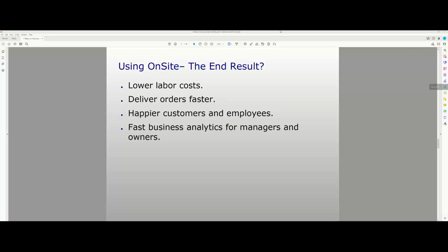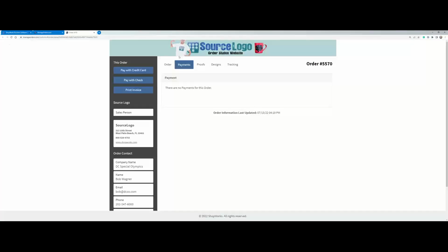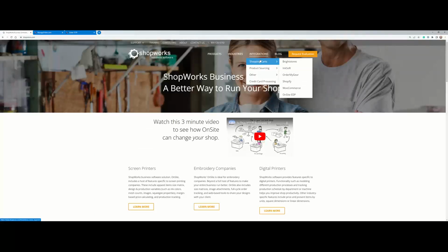Let me tell you about some of the other cool on-site features that we have. I'm not going to show you those today, but I want to tell you a little bit about them. You don't have to manually enter orders in on-site. We are integrated with many shopping carts. In fact, if you go to our website and go to integrations, shopping carts, you'll see Bright Stores, Inksoft, Order My Gear, Shopify, WooCommerce, OnSite EDP.